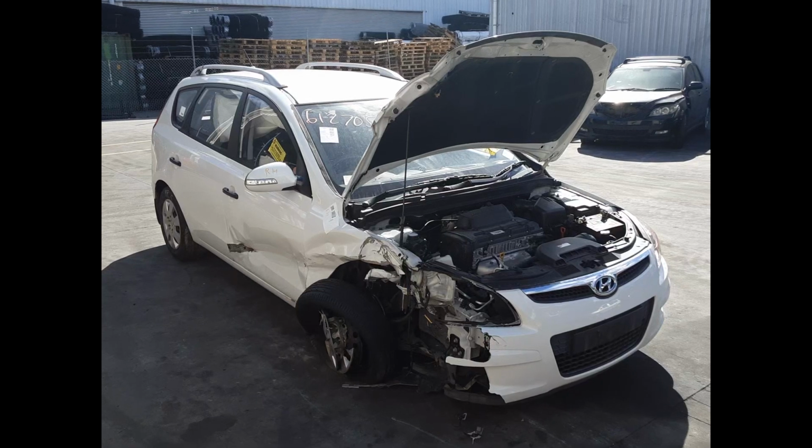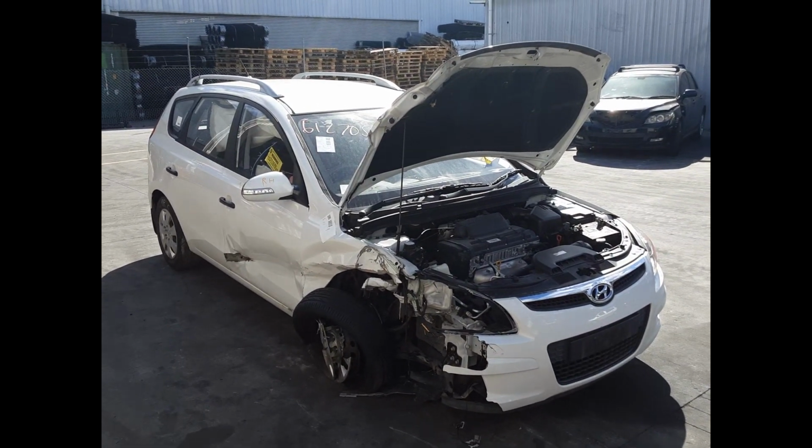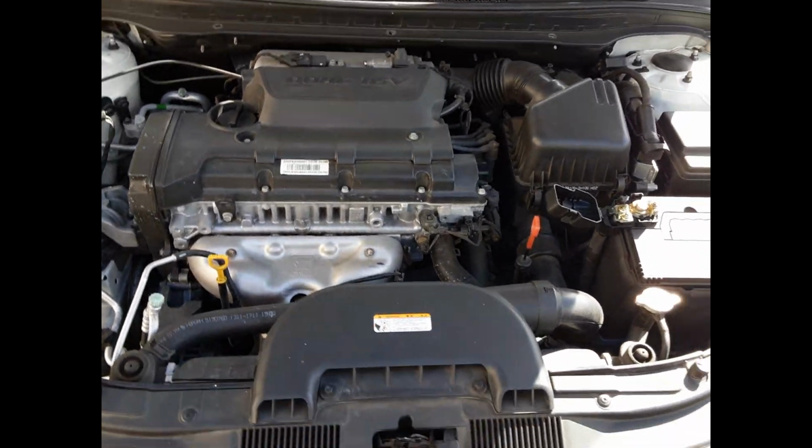Hi, this is Chris from Total Parts Plus, and today we have a 2012 Hyundai i30 SX wagon, stock reference number 5627. This shape runs from the 9th month 2007 through to the 4th month 2012. It has a G4GC 2 litre 4-cylinder petrol engine backed by an automatic front-wheel drive transmission.